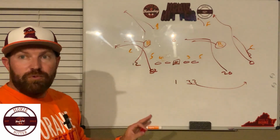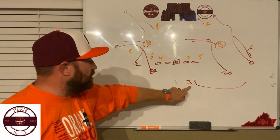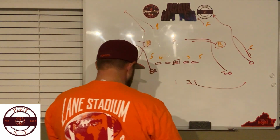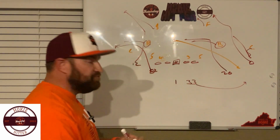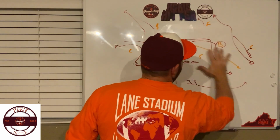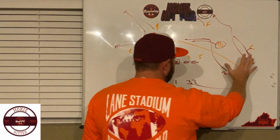Now, every running back has to worry about the linebacker that's covering him. Okay. And this linebacker's job is to go where 33 goes. So as soon as 33 flares out, this middle linebacker here is going to flare with him and basically pick him up in man. But as we've talked about, all of this has now gone over to the other side of the football. This is a wide open zone over here.